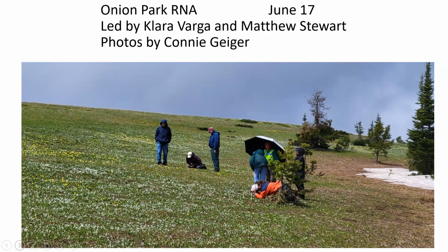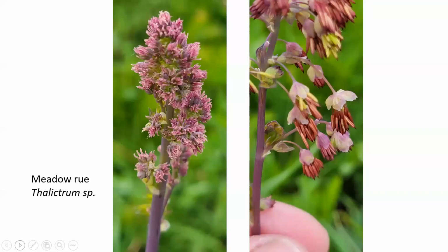But this was a fun trip up in the Little Belts to a couple of huge wildflower meadows. Onion Park was a higher one. This was a lower meadow, and I don't remember the name of it. And Matthew was really interested in these meadow rue that were growing up there. They were really short and very colorful. And he was going to try to investigate which species they were. And so if anyone has any thoughts on that, it would be helpful to know. I wasn't sure if this was possibly a purple meadow rue, but I'm not sure. They are colorful.